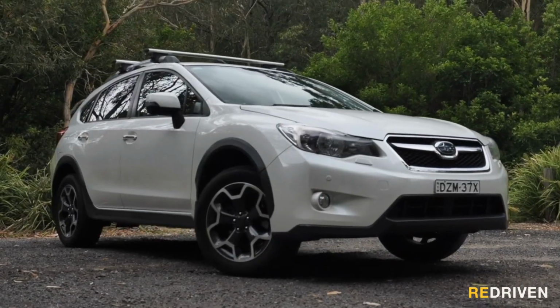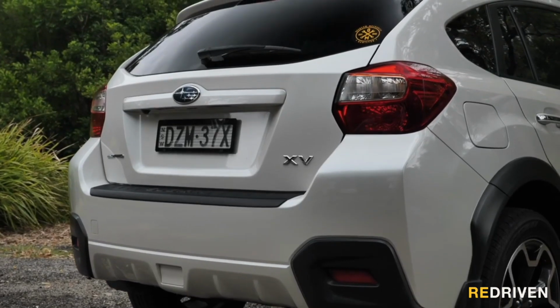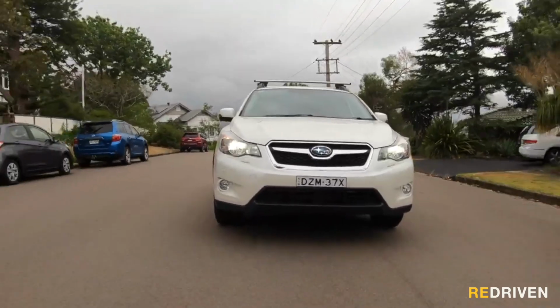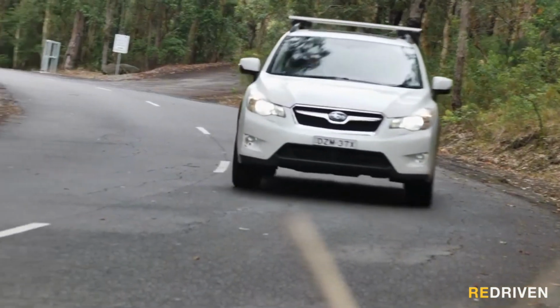The XV is a great-looking and genuinely capable little SUV, but all is not perfect. If you need an SUV with an automatic transmission, maybe avoid the XV. These things are fantastic with a manual gearbox, but we've heard just far too many horror stories with the CVT automatic, so yeah, just steer clear of the CVTs.